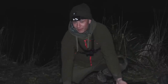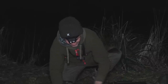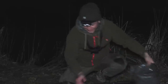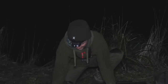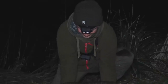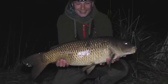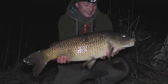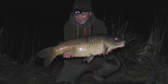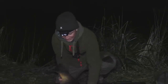It's about 4:30, so it's still pitch black. And just look at this fish. There we go. Yeah, massive confidence booster. Night 2 down, fish 2 down.